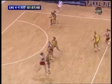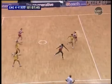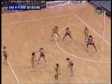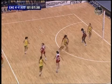But England just need to be patient, but there we go, ball side again. Yeah, wonderful interception from Laura Getz. Obstructing center counter pass. Yes.